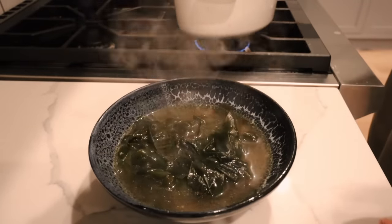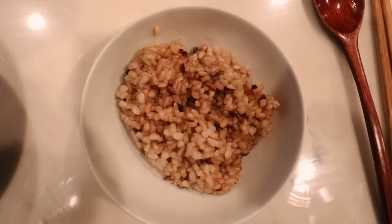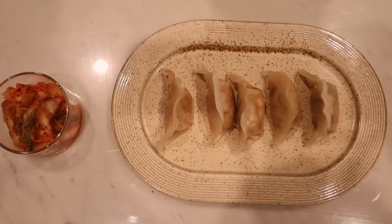Together, I have prepared a seaweed soup. This is called myeokguk. This is actually my very first time making it, and I suspect the second time I make it, it'll be better. I heated up some brown rice. I've got my steamed tofu from lunch, kimchi, and then I've got some kimchi dumplings because, you know, I just wanted to have a lot of side dishes.